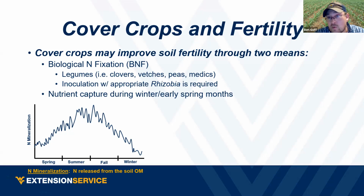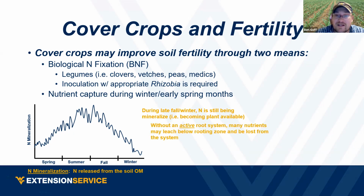Here we get so much warm weather. I mean, we've had 60, 70-degree days the last 5 years in December. What that means is a lot of that nitrogen is still being released, in other words, becoming more plant available. And what a cover crop does is that having some kind of active root system there helps suck up those nutrients before they go to waste.